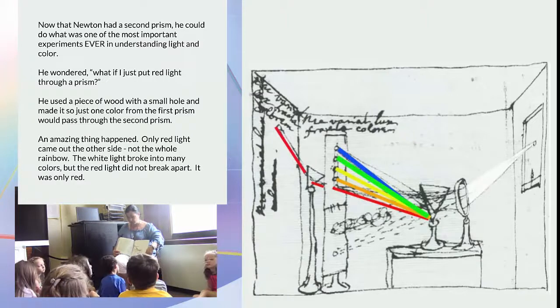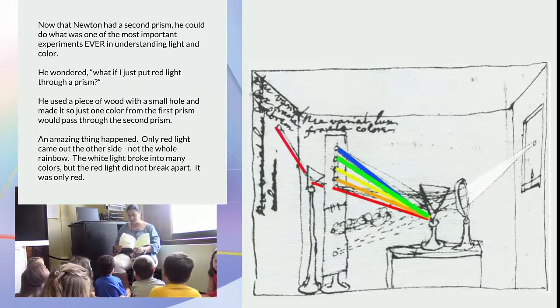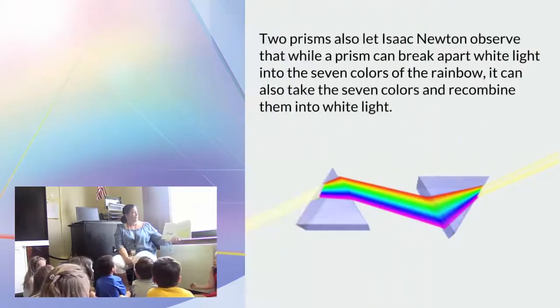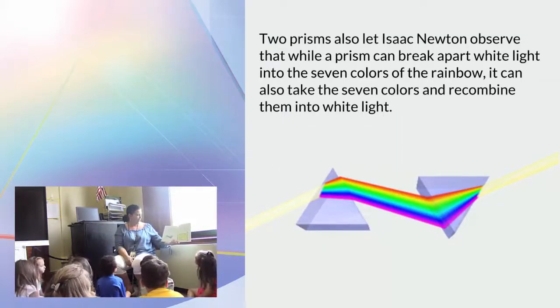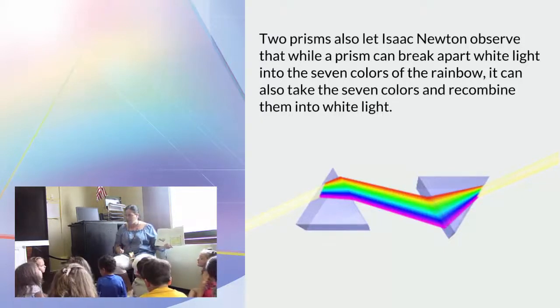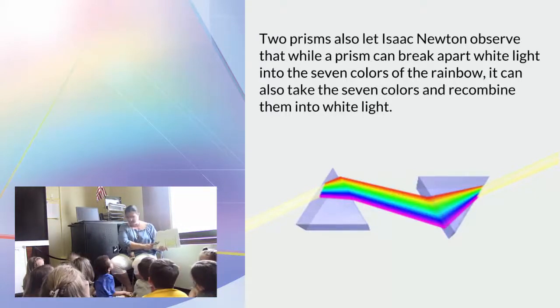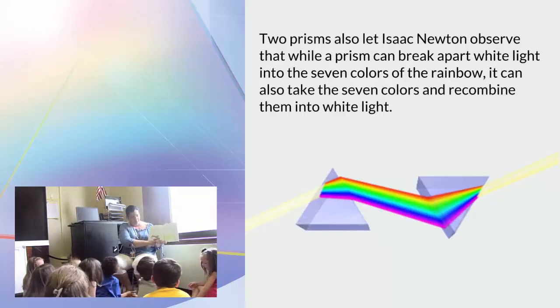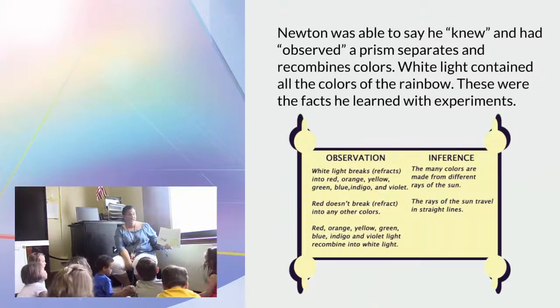And this is the picture. This is from his notebook. And we added the color so you can understand a little bit better. Wow. Two prisms also let Isaac Newton observe that while a prism can break apart white light into 7 colors of the rainbow, it can also take the colors and recombine them into white light again. So white light goes through the prism, breaks into the rainbow. The rainbow goes through the prism again, and look what comes out. Just white.